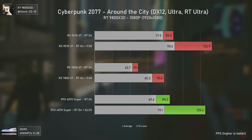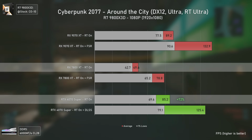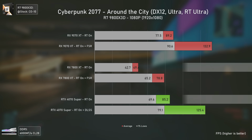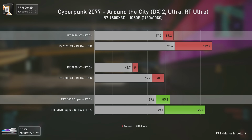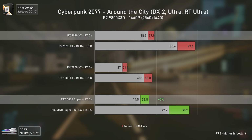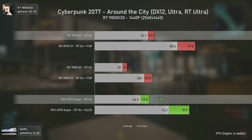Ray tracing wise, things got very interesting indeed, and while the 4070 Super was completely demolishing the 7800 XT ray tracing wise, being 72% faster, the 9070 XT actually outmatches it, being at native 1080p or with upscaling. And the same happens at 1440p, with the 9070 XT being 7% faster than the 4070 Super when running ray tracing, being it natively or with upscaling.